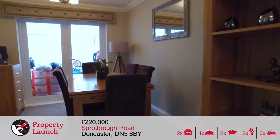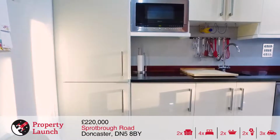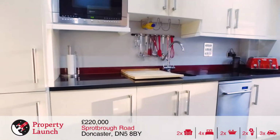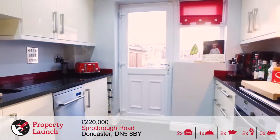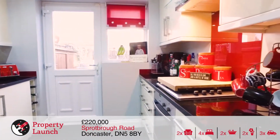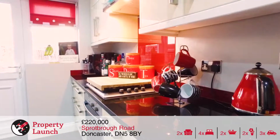A good-sized dining room leads out to a white conservatory. The kitchen has a contemporary feel and features acrylic effect cabinets and base units topped with a granite work surface. Built-in appliances, including a stainless steel electric oven, gas hob and a matching extractor, complement the red and white splashback.